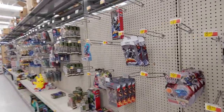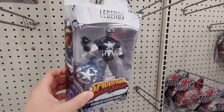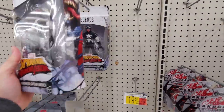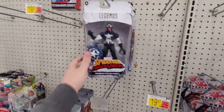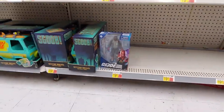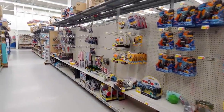Oh, this one's kind of tempting. I love all the Venomized figures. Face sculpt looks really good. Really like how that tongue is sticking out. And the shield. Nice. Do I really need it? I'm really trying to slow down on buying Legends. Oh, they got a Roadblock. Alright. I think that's it.